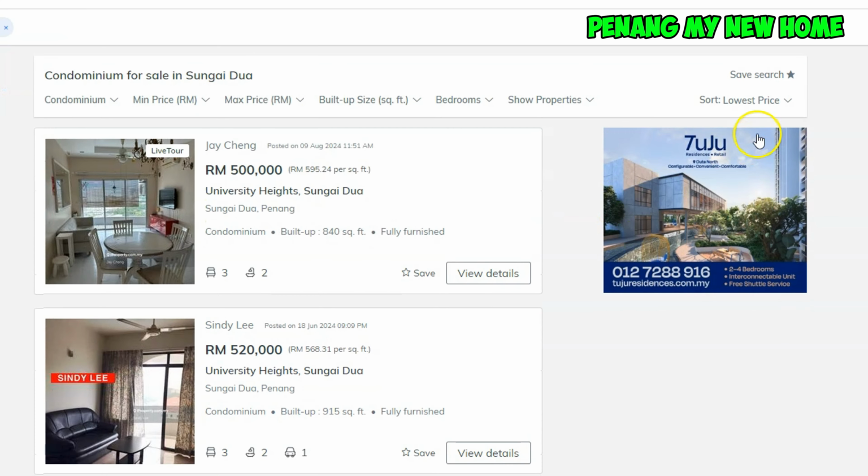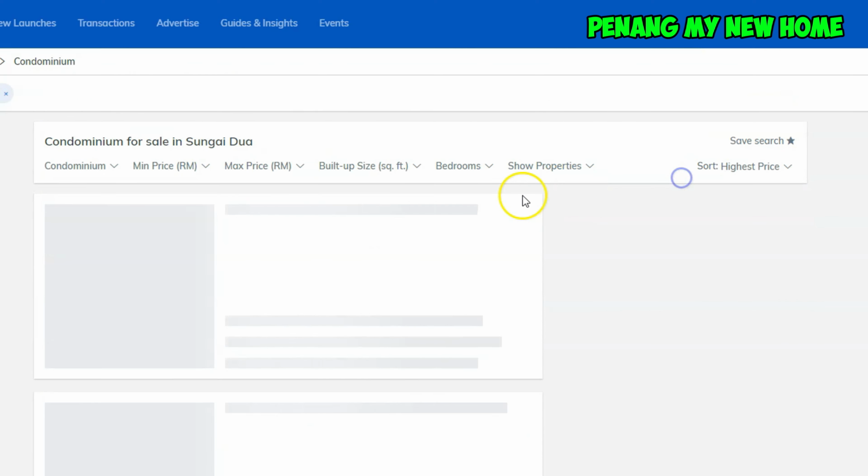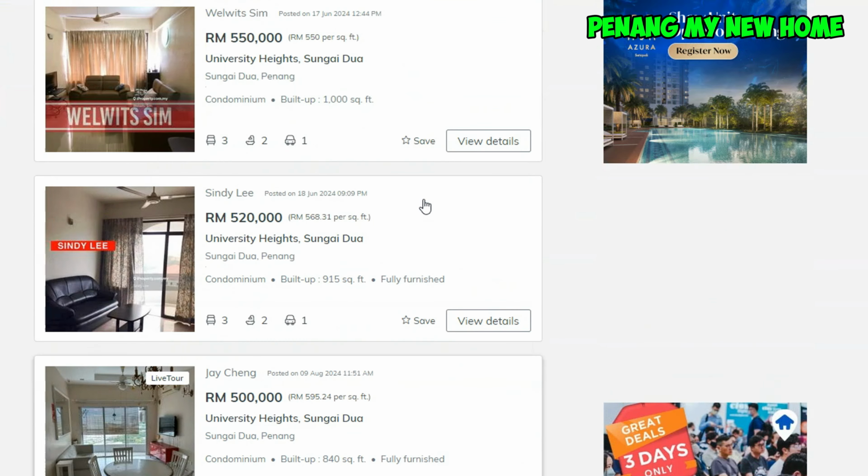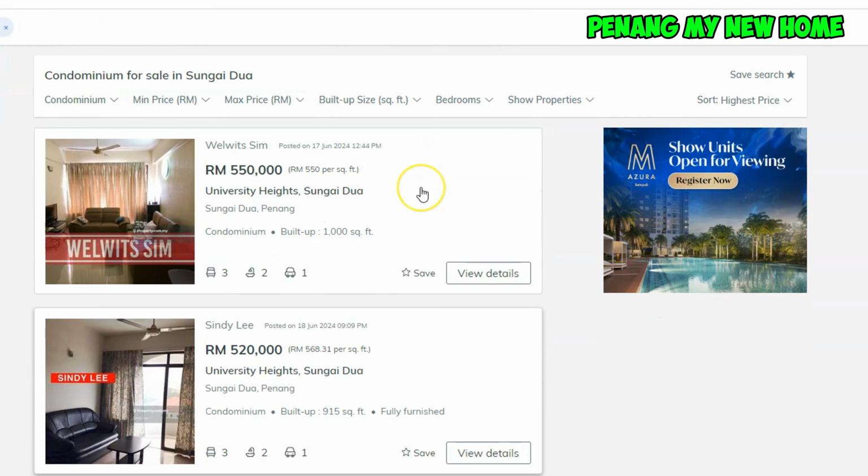So apartments, condominiums, there seems to be just these few. Only these few condominiums are listed in Sungai Dua, which is quite surprising for me. But maybe partly it is because they are putting University Heights under Sungai Dua, whereas University Heights may also be placed under a different locality, which is Bukit Gambir. So maybe these are outliers and it happens to show on the Sungai Dua page.